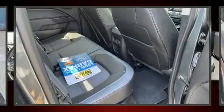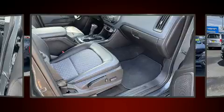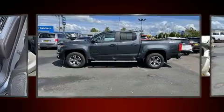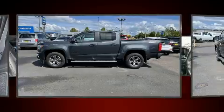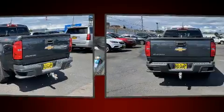Passengers are protected by various safety and security features, including head curtain airbags, ignition disabling, OnStar, and four-wheel disc brakes with ABS. It also arrives with a Carfax history report, providing you peace of mind with detailed information.